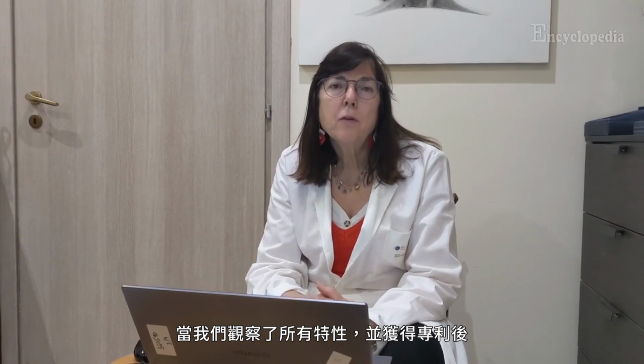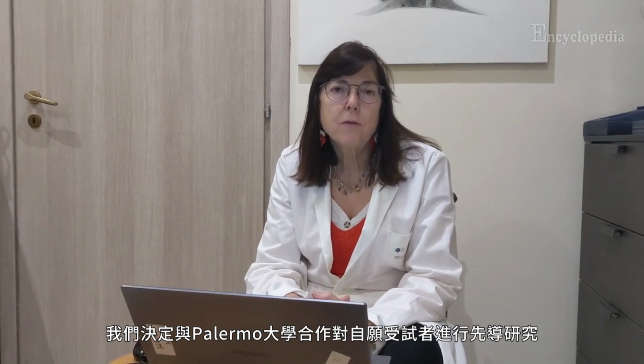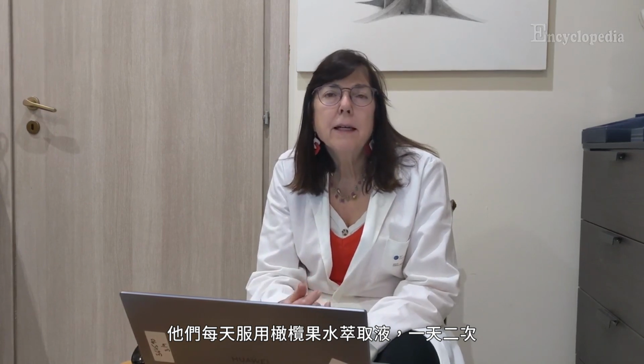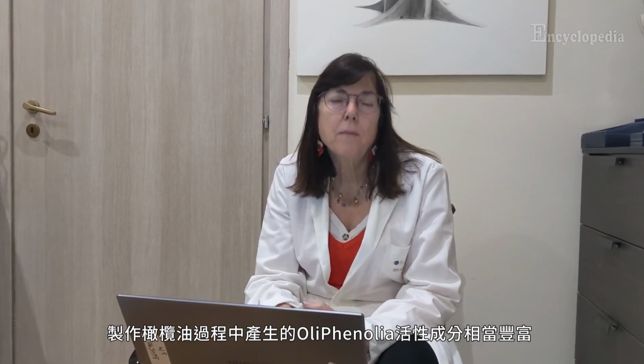And then when we saw all the properties, and we have patents on that, we decided together with the University of Palermo to do a pilot study on volunteers. Volunteers had pre-metabolic syndrome. That means that they were sort of at risk for metabolic syndrome. They were taking every day, twice a day, an extract of the olive mill wastewaters, called Oleofinolia. And basically, as I say, that's very rich in active principles from olive preparation for olive oil.